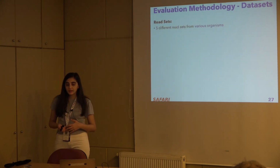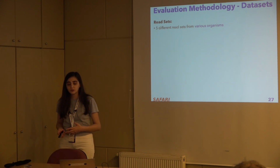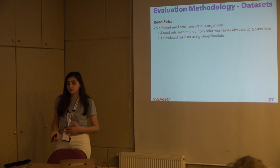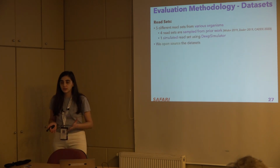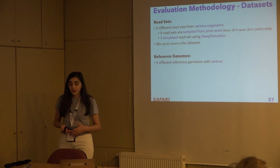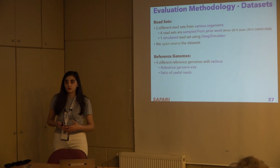Our datasets contained five different read sets from various organisms. Four of them are real and sampled from prior work, and one of them is simulated using DeepSimulator. But we open source everything, so our results can be reproduced. And for reference genomes, we have four of them with various reference genome lengths and ratios of useful reads in our samples.